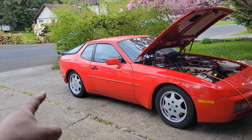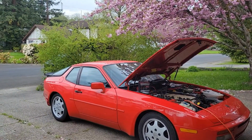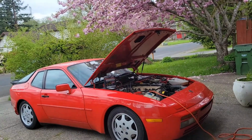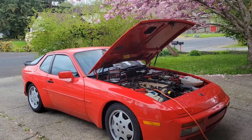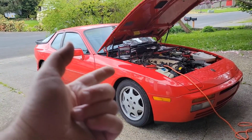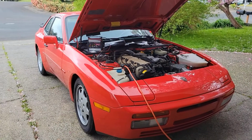So I do have the rest of the set. I'm charging up the battery on it so that I can drive this thing down to the tire shop and get the other three put on, which is probably where I will end this video at. And then we're going to take it from there. So we're going to get some paint work done on this. It does have a cracked dashboard, which is very typical and common on these. We're going to get that fixed up, and then a bunch of little things.